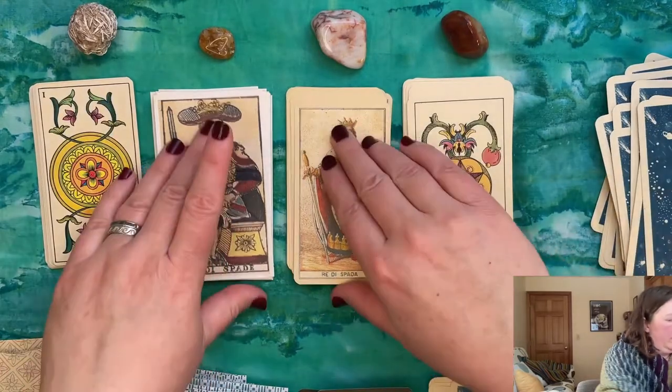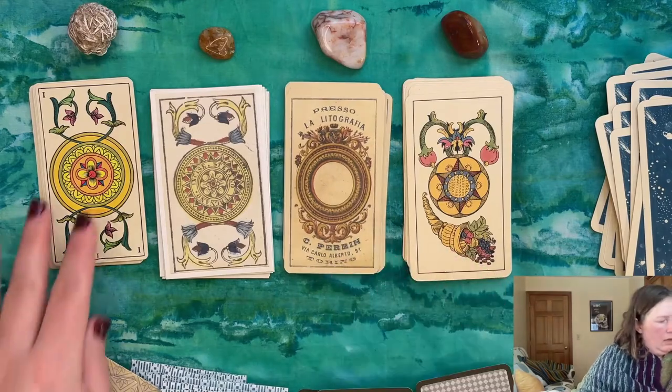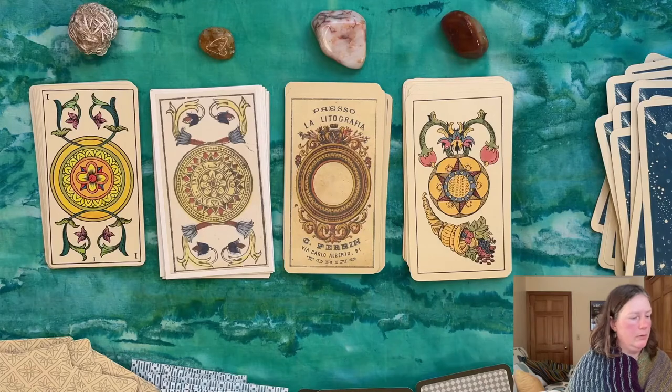All right, lastly, we have our coins. Or denarii, as they're known. This I have a feeling was left open in order to put a stamp, a tax stamp, in the middle.